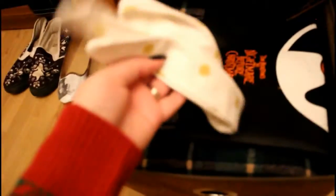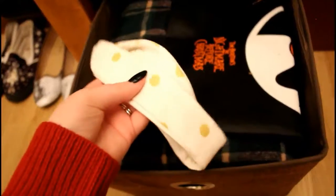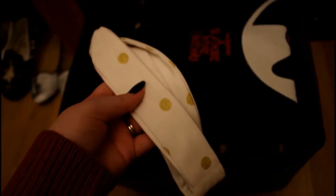And then in here, this is just a random sash from something. I can't even remember where this is from. Oh my gosh, my camera is going crazy right now. And then this is a little tote bag that has Zero from The Nightmare Before Christmas. And then I have a blanket in there. And then in this other one is also just kind of spare things. I think I have some pine cones in here. Oh yeah, I forgot those were there.